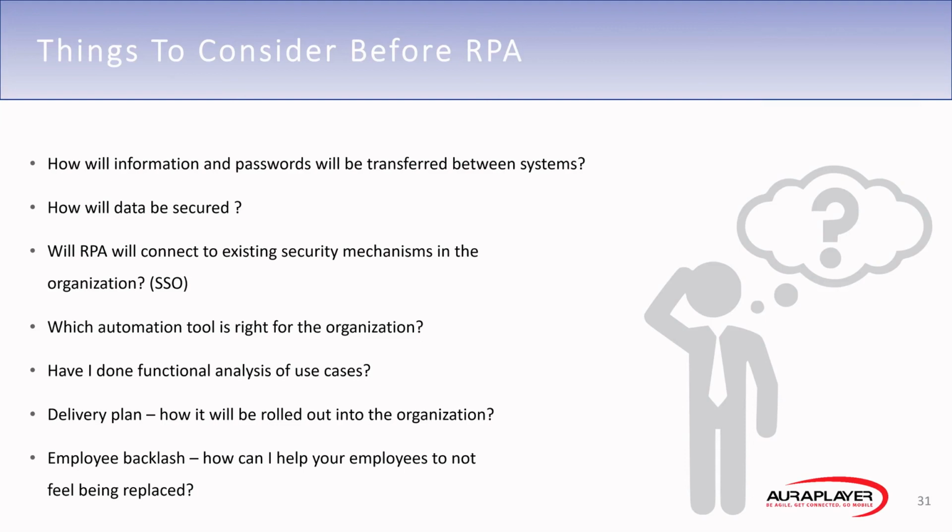But of course, you also have to factor in a few things before you jump right in. How will the data be secured? How will information and passwords be transferred between the systems? What types of back-end systems are you going to be automating, to make sure that the tool you select is the correct one? Employee backlash: if you have unions who feel like you're taking away employee jobs, how will you handle that? And essentially, how is this going to be rolled out into the organization? If it's attended RPA, are you going to need some sort of dashboard or mobile application?